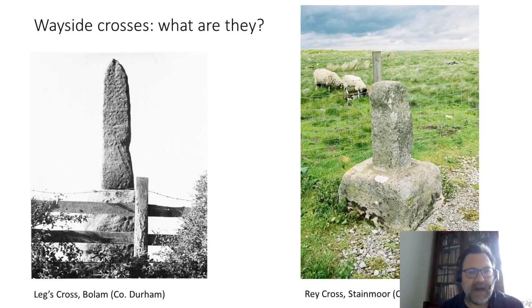On the left we can see the stump of the cross at Bowes called Legs Cross. This is an early medieval cross, and it probably marks the edge of a big block of land owned by the Anglo-Saxon monastery at Gainford. On the right we can see the so-called Ray Cross up on Stainmore, up on the pass going over between Lancashire, County Durham and Westmorland. This is right up on the edge of the A66, and it probably marks this upland routeway allowing access between the west and east over the Pennines.